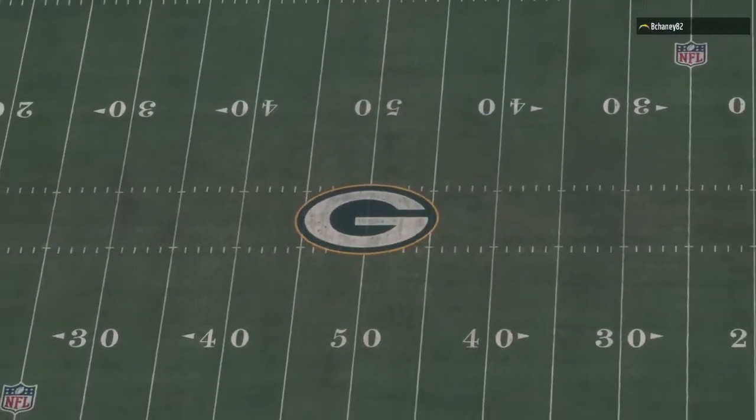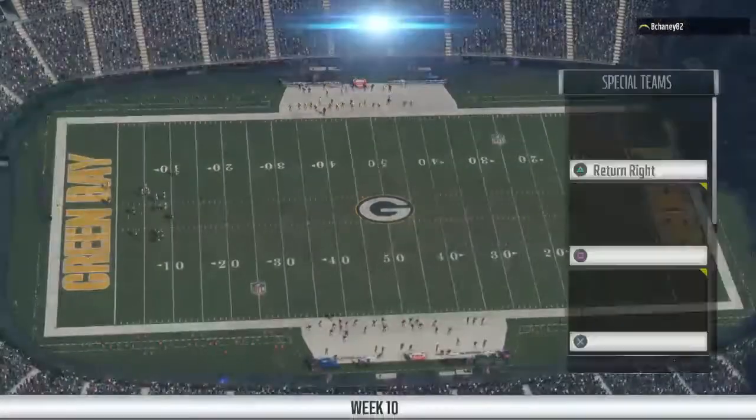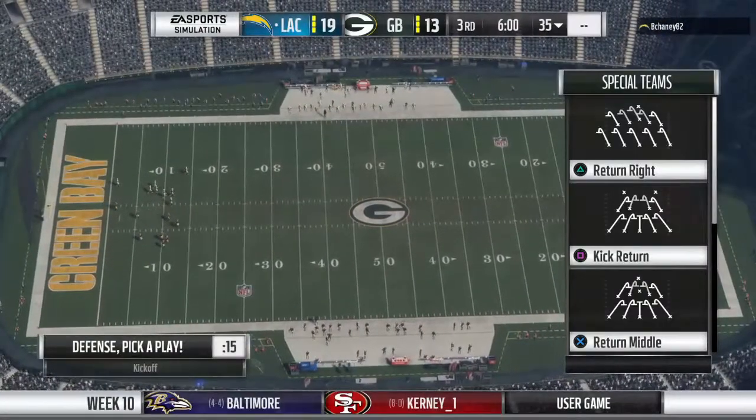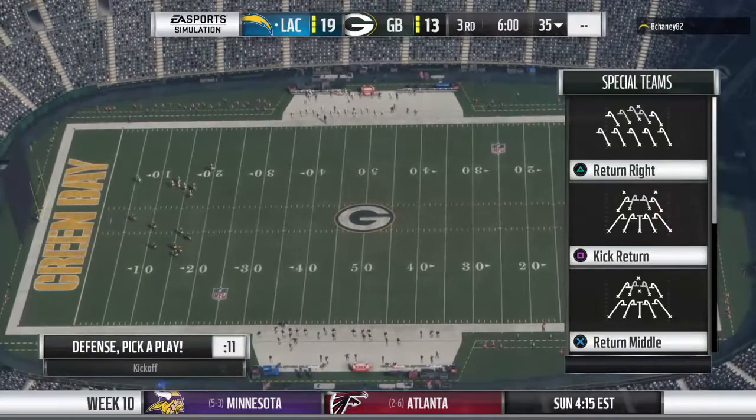So we have reached halftime intermission with the visiting Chargers on top, as we send you down to our EA Sports Studios in Orlando, where we find our man Larry Ridley with our halftime report.